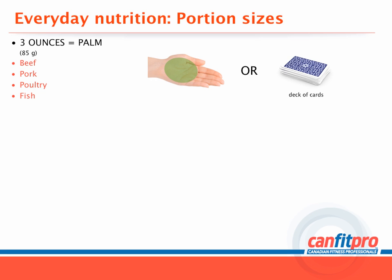3 ounces would be approximately the size of your palm, or approximately the size of a deck of cards, and is about 85 grams of beef, pork, poultry, or fish. So when you're eating a source of protein like that, then that's about the size that you'd want to be having as a serving size.